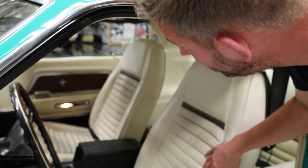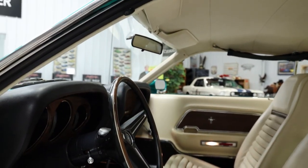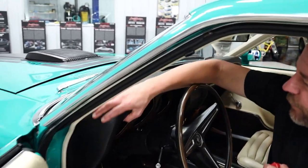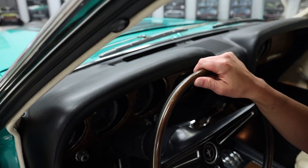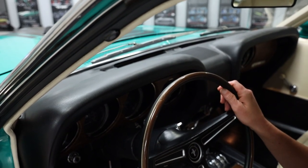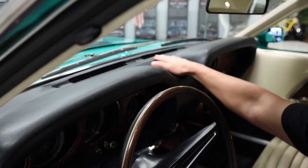You look at the rear view mirror, a lot of times those get all cloudy and so forth. That's original. When you look at this dash, the dash in this car is so nice. It's amazing. There's no cracks. There's no fading. Once again, this car was always kept inside the garage. It was always treated literally with the white glove type of deal. Look at the speaker area, which is typically always cracked.